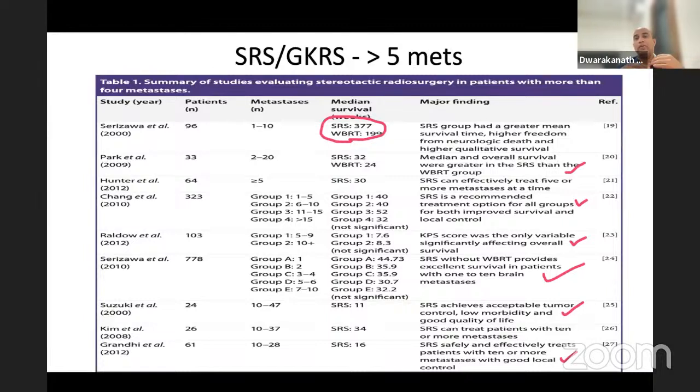So what happens if you have more than 5 metastases? There have been multiple studies which have shown that SRS had greater mean survival time, higher freedom from neurological death, and higher quantitative survival. SRS can effectively treat 5 or more metastases at any time, and SRS alone without WBRT provides excellent survival in patients with 1 to 10 brain metastases. Basically, what all these studies have shown is that the results of 1 to 4 metastases have more or less been replicated with 5 to 10 metastases. But even though we have had good quality studies in the 1 to 4 metastasis group, quality studies are still not available in the greater than 5 metastasis group.